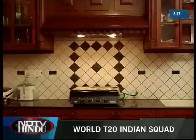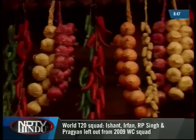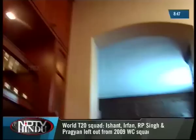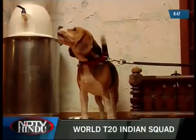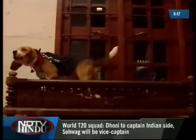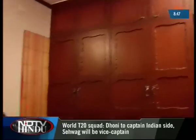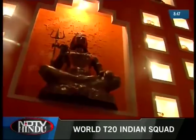The kitchen is large and spacious, and while one cabinet has the stemware on display, the other has the china. The chimney is decorated with artificial vegetables, and beyond this kitchen is the more functional kitchen. The kitchen is also her pet dog's home, and he is very possessive about his private space. The guest room on the ground floor is really spacious and has a carved bed from Sharanpur.